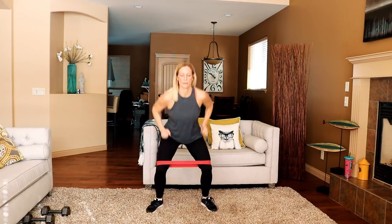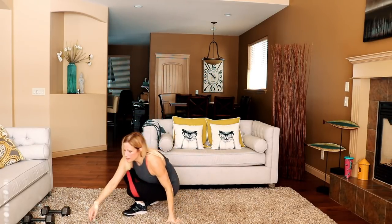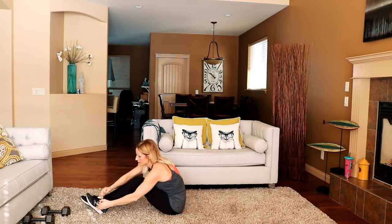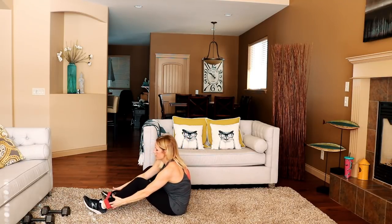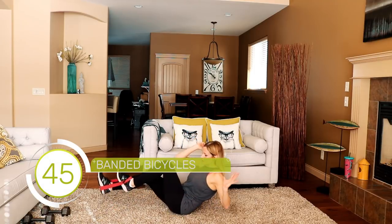Up. So you're going to need a chair, couch, bench, something that is basically at 90 degrees when you sit. Okay. 20 seconds. Oh. Last 10. Oh. Brutal. In 5, 4, 3, 2, and time. Oh, Nelly, that's hard. Okay, back to the bicycles. In 5, 4, 3, 2, and here we go.